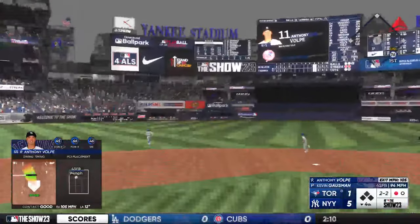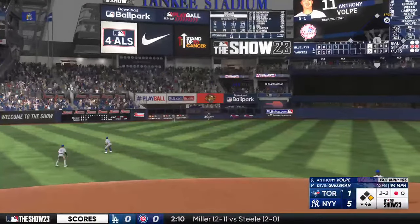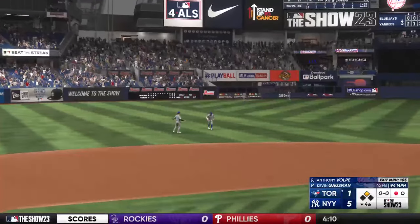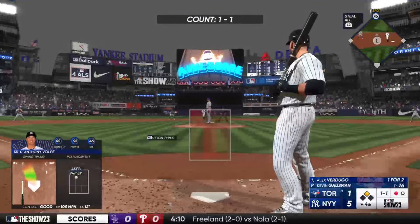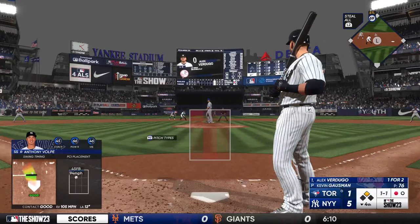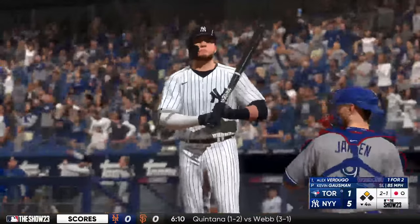Line drive, that's a base hit out of the left center field. Takes the turn, he's digging for second. And that's a two-bagger. I'm sure he feels really good about that one. Pretty much just a textbook double into the gap. And when you can drop one in there between the outfielders, you know you're making the turn at first. Just an excellent swing. Here's Alex Verdugo.